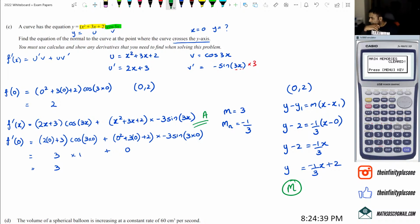How would you know when to use the quotient or product rule as opposed to expanding out the brackets? Alex, I'm going to be really honest with you. Yes, you can expand the brackets in this case, but you're still going to end up with a product rule, because you're going to get x squared cos 3x, which is a product, plus 3x cos 3x, which is also a product. So you're actually going to create more work for yourself by expanding.